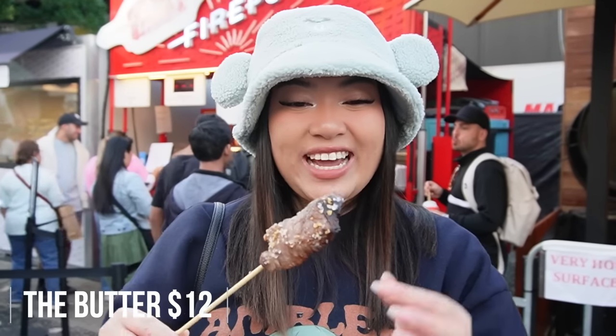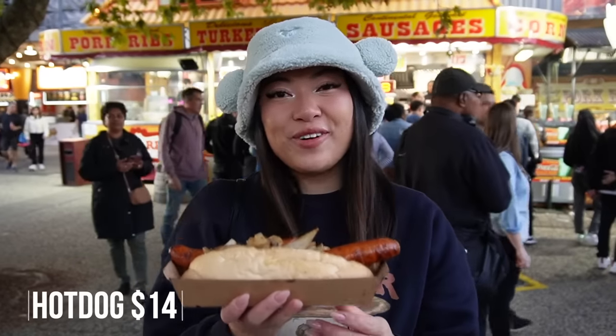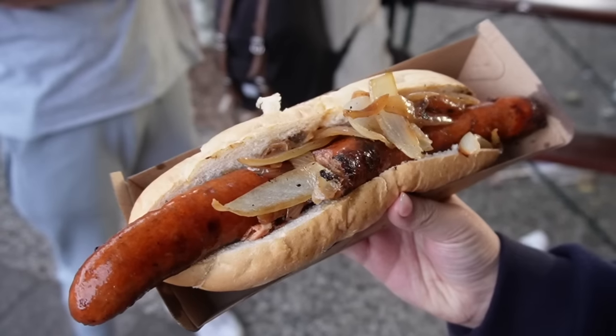Let's give this one a taste. It's really nice. I think it's sprinkled with a bit of garlic and sea salt. It's really simple, really delicious. This is nice too. Okay, we just got a $14 hot dog. This sausage is massive. It's covered in some caramelized onion.